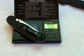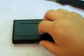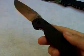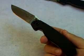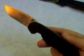Just over 5 ounces. You know, it's not a lightweight, I'll give you that, but it is a bigger knife, so you know, it's to be expected. It's not super lightweight. To be honest, weight doesn't matter to me at all. I've carried knives that were, I don't know, 8-9 ounces for folding knives. It's not a big deal.